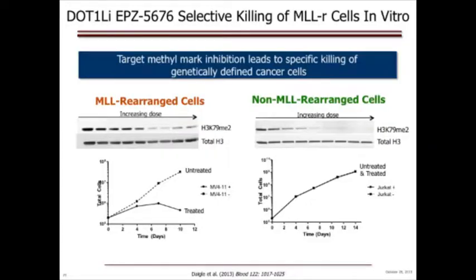So the effects we have on methyl mark and on transcription translate into anti-proliferative effects. And those anti-proliferative effects are specific to mixed lineage leukemia rearranged cell lines. So here in this slide, I'm showing you two cell lines. On the left, you see MV411s, which have an AF4 translocation. And on the right, you have a non-translocated cell line, just a Jurkat cell line.